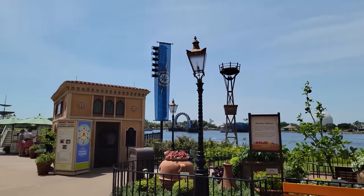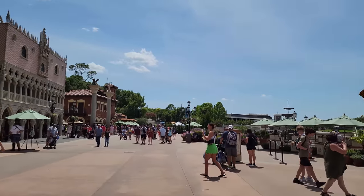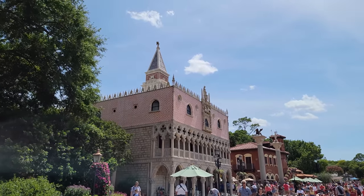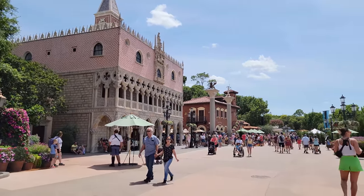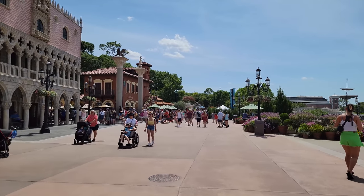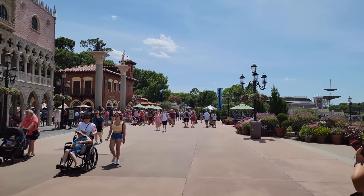Now we're moving into Italy. Hopefully my phone doesn't overheat. If it does, we'll take a break and come back. Looks like one of the shows going on.